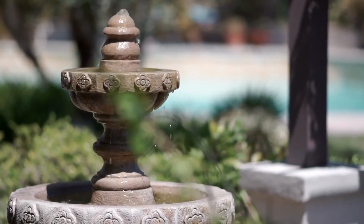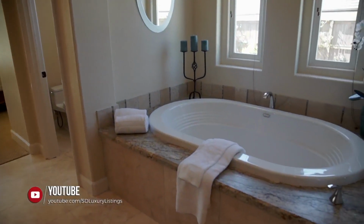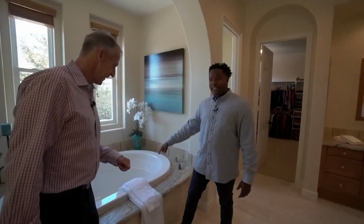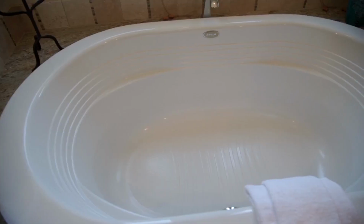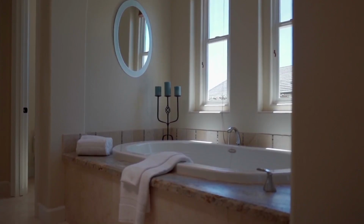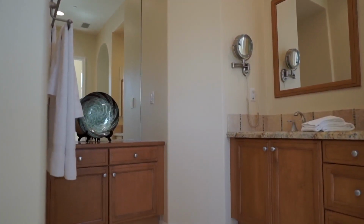Very nice. Now, along with an amazing master retreat here comes an amazing spa-like bathroom, I'm sure. Wow. Okay, I feel like I'm in a spa. Yeah, it does give you that feeling, doesn't it? And we've done a lot of homes on the show here, and never with a tub this big. I mean, wow, I could just sit there and soak for hours. Just don't fall asleep. Yeah, yeah. Double vanity, of course.